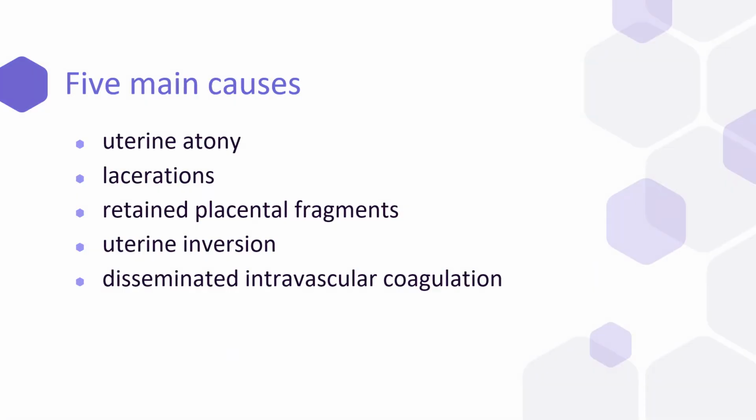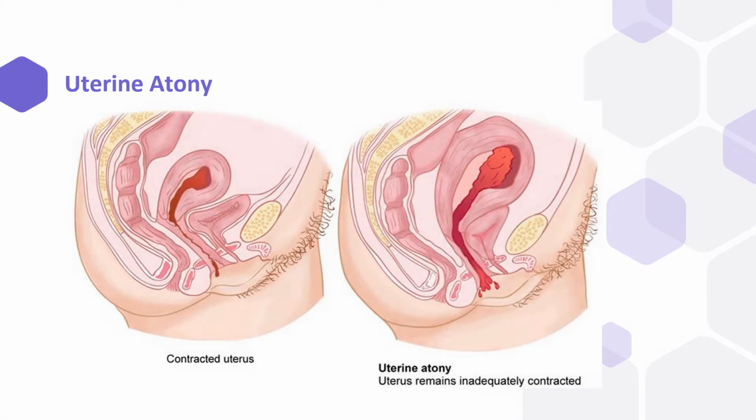These are the five main causes: uterine atony, lacerations, retained placental fragments, uterine inversion, and disseminated intravascular coagulation. Uterine atony, or relaxation of the uterus, is the most frequent cause of postpartum hemorrhage. The uterus must remain in a contracted state after birth to keep the open vessels at the placenta site from bleeding.